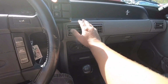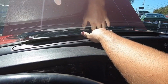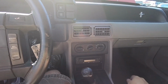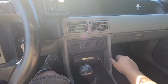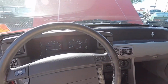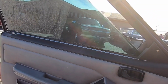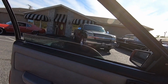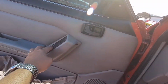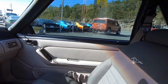Air works. But it doesn't come out the vents. The little actuator switch, I guess, is not flipping. But the AC is cold coming out of the defrost and the floor right now. It's blowing hard. Let's try the windows. I haven't tried those. They're fast. That one kind of dropped fast. Let's try the other one. Could be in the switch. Let me try this other side. No, I'm gonna say the power window motor's out over there.